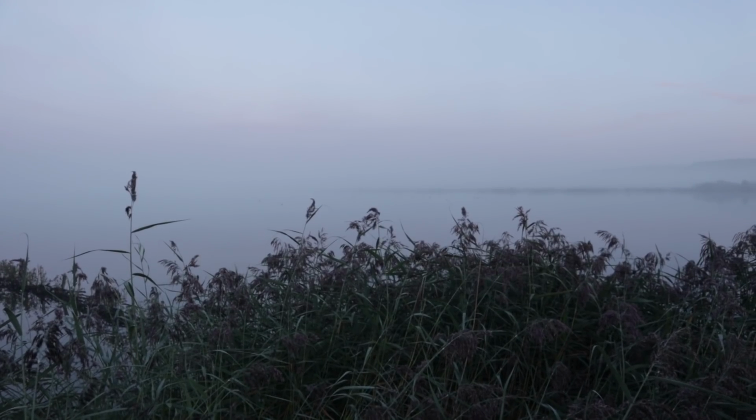The conditions are just absolutely amazing this morning. I would say just about perfect. Right amount of mist, and it's on today. The shot I'm after is really on. I just need that little bit of luck.